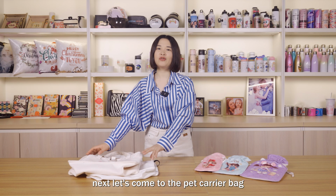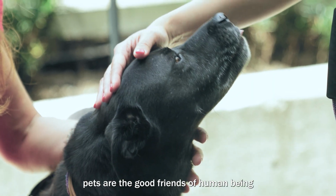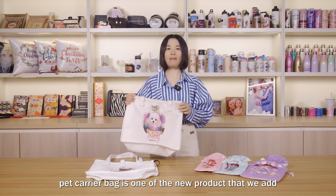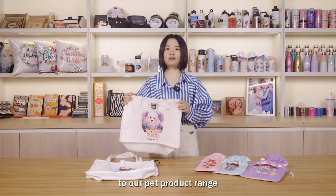Next, let's come to the pet carrier bag. Pets are the good friends of human beings. More and more people like pets seen as a family member, so the market for the pets is huge, and the pet carrier bag is one of the new products that we add to our pet product range.